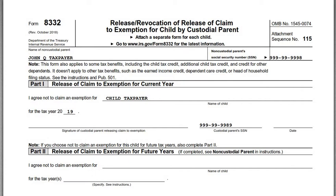But I want to go through the most common example I see, and again why it's so important to make sure this is done. Otherwise, the IRS can refuse certain child tax credits that you might claim on your return, and it just creates a mess, so you don't want to do it.